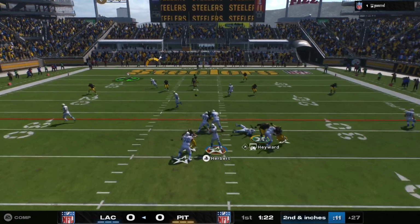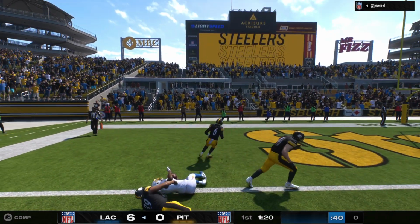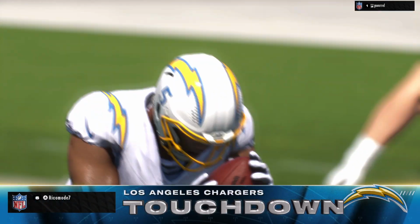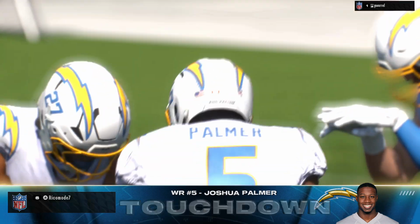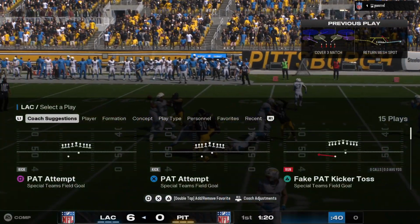Now it's Herbert. This is caught, and he takes it in for a Charger touchdown. Josh Palmer, 27 yards. And the Chargers will jump on top with the game's first score here this afternoon.